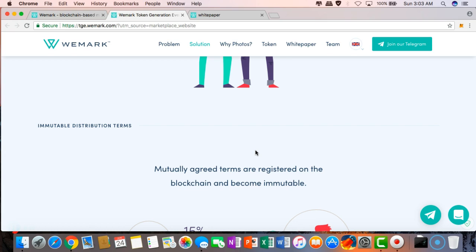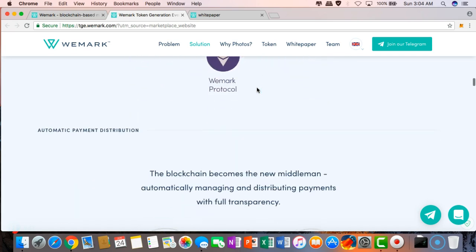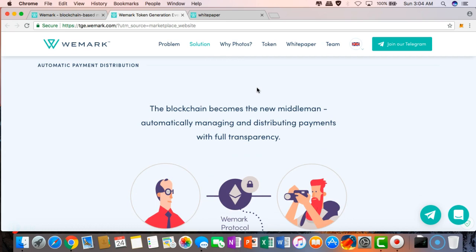And they have immutable distribution terms, in which mutually agreed terms are registered on the blockchain and become immutable. And you can see right here, there's a 15% proposed fee. You can see the marketplace, and this is the Wemark protocol. And of course, this is the creator right here, all right? And there is an automatic payment distribution: the blockchain becomes the new middleman, automatically managing and distributing payments with full transparency. So they are much better than those traditional middlemen right there, like the stock photo agencies.